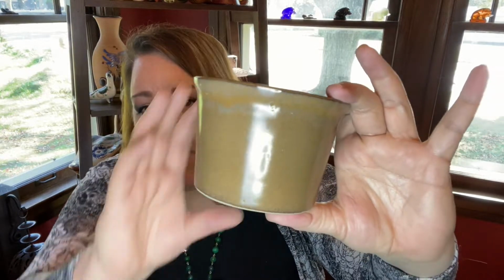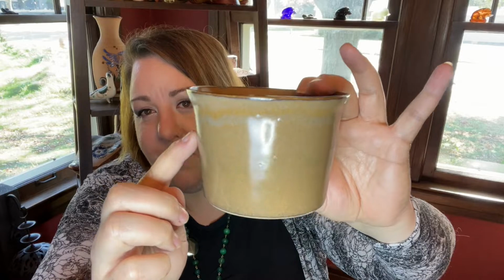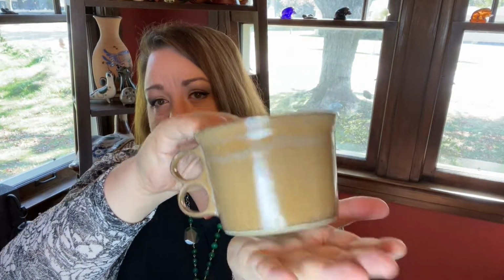This one is like a taupey kind of earthy, but you can see it has like other kind of variations in it. These are supposed to have saucers that doubled maybe as lids. This is the bigger soup cup size, and this is called a trigger handle. So if you find these, that's what the keywords will be. If you look up trigger handle mug, they're so sweet.